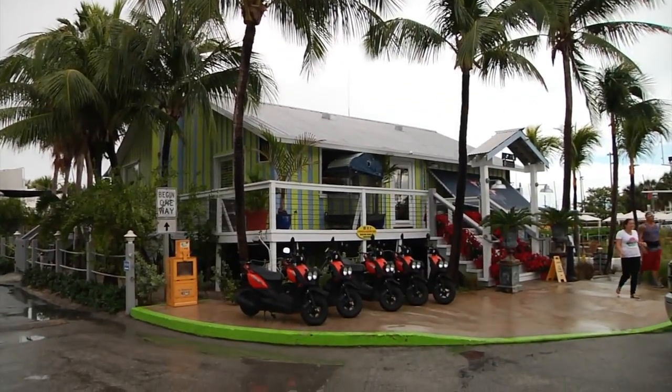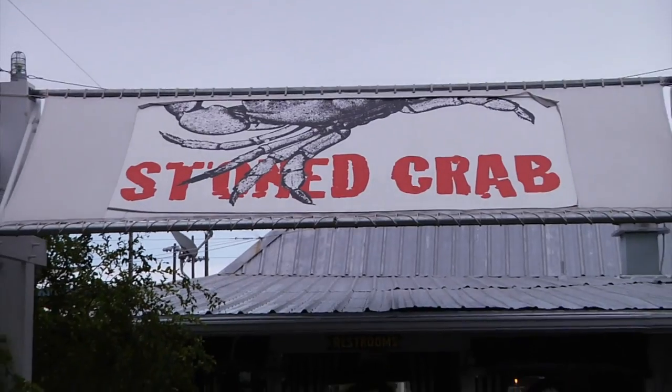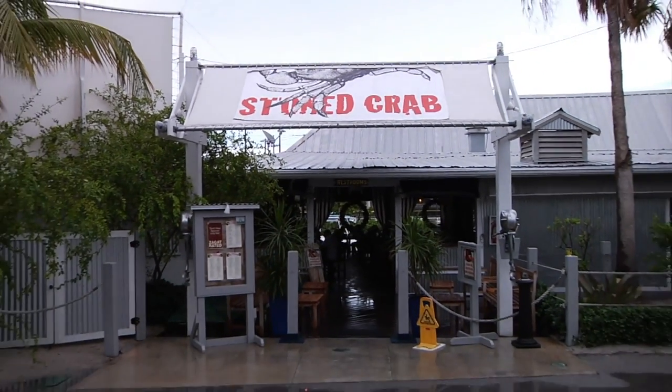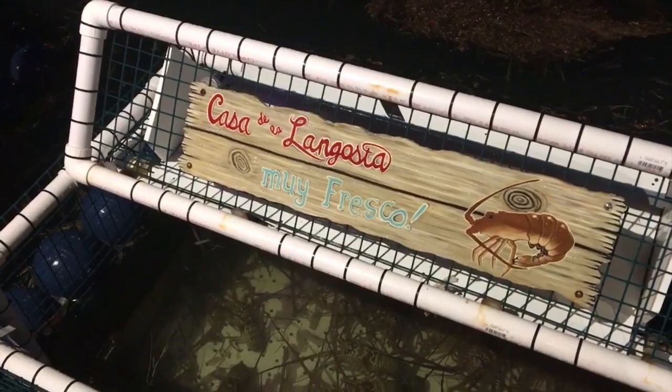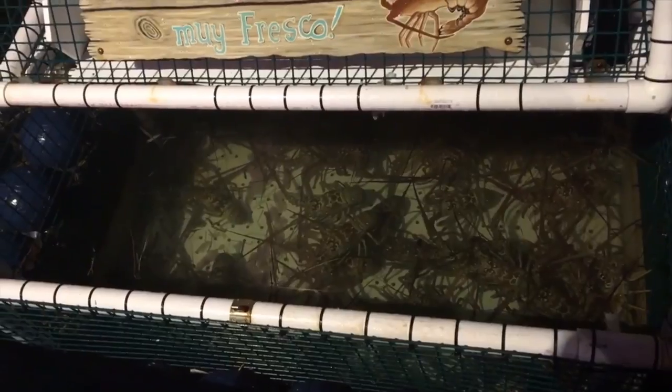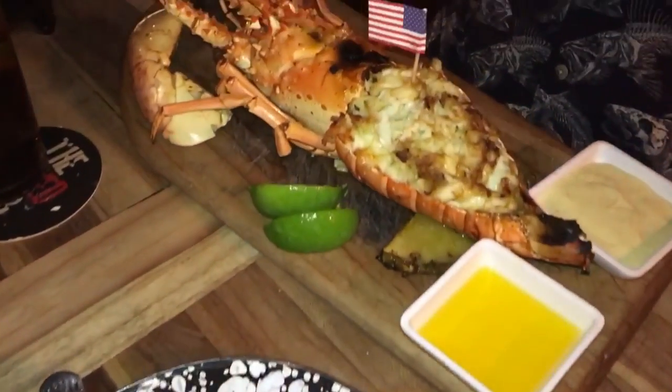And the one thing that I was very thoroughly impressed with on the property is the restaurant, the Stone Crab Restaurant. One night we decided to have the Florida lobster. It was in season. They have pens based on the size of the Florida lobsters you want to eat. They'll go in, take the live Florida lobster out, bring it back to the kitchen. Probably 20, 25 minutes later, it's served right on your table.